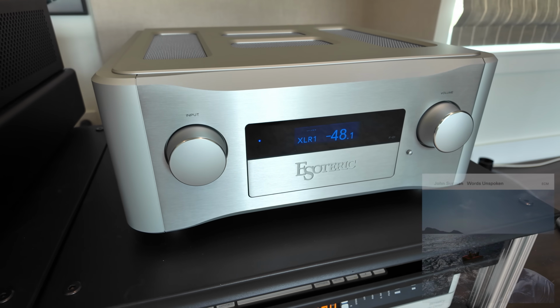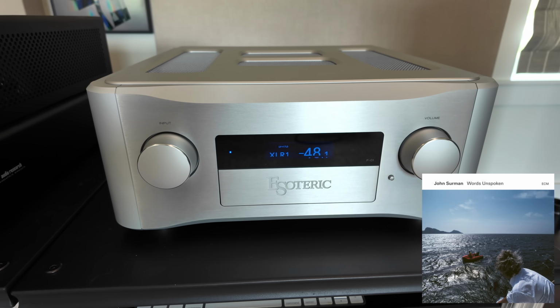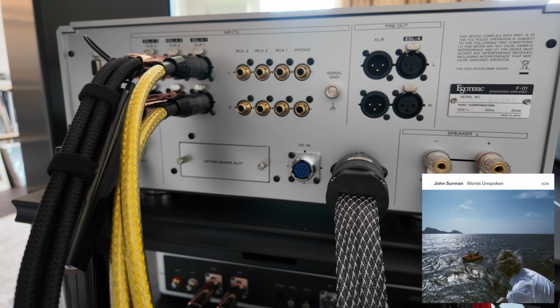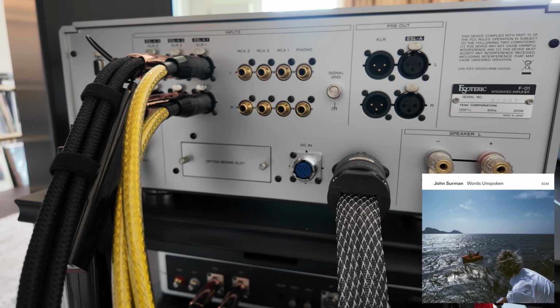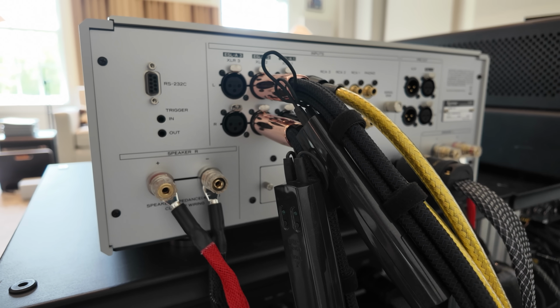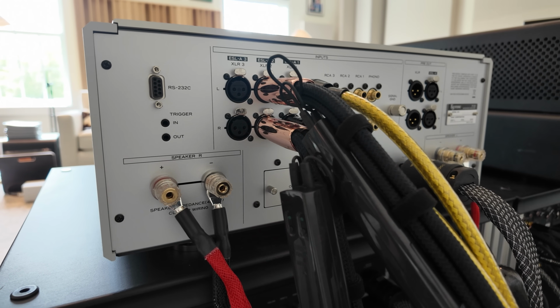For example, on the John Sermon album Words Unspoken, drums, vibraphone, guitar, and sax all have a sense of air around them, appearing to occupy their own positions with rich detail that makes it easy to follow along. I've only heard the F-01 equaled in imaging by the big block Mono A amps, which, maybe unsurprisingly, are also Class A and 3 times the price.